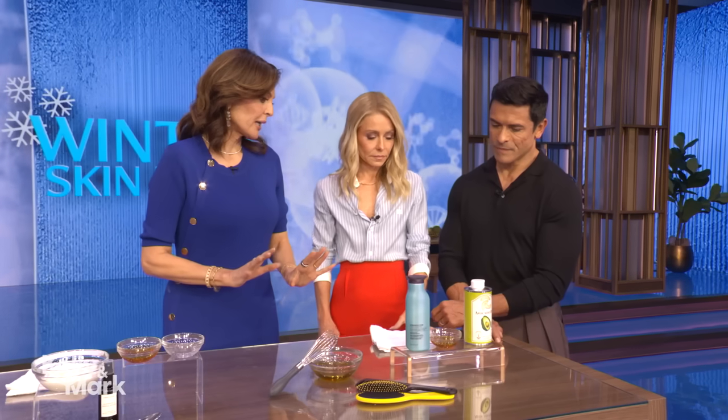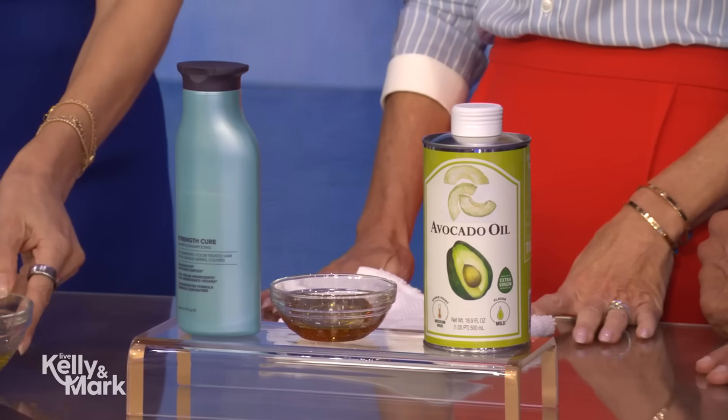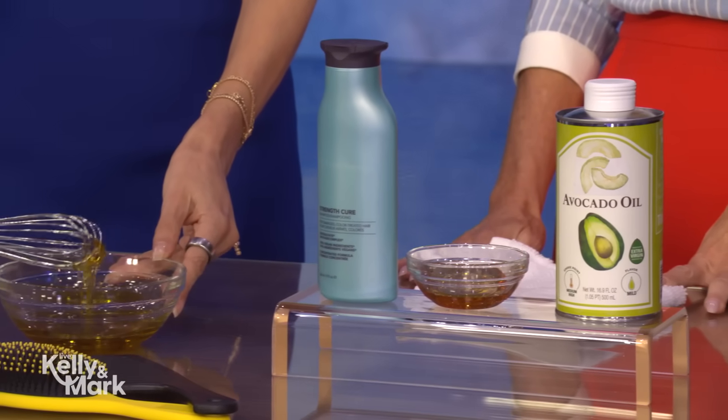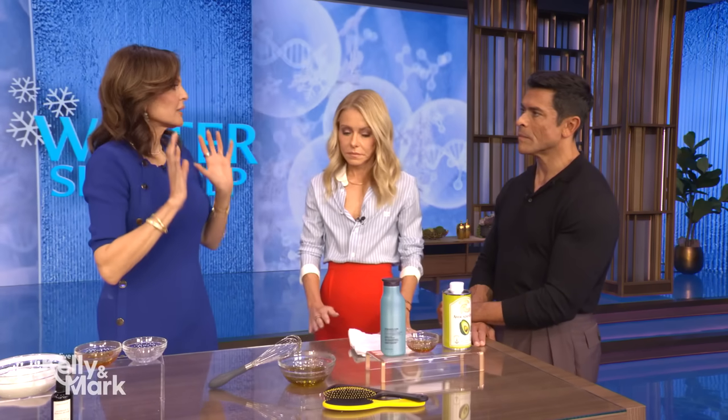So if you want to make something at home, you can get an oil like avocado oil or olive oil, mix it in with a little bit of honey, and then you can just mix it together. It's a nice kind of gooey mixture of oil and honey. And once you do that, you just put it all over your hair, leave it on, you can put a shower cap on, leave it on 15, 20 minutes.